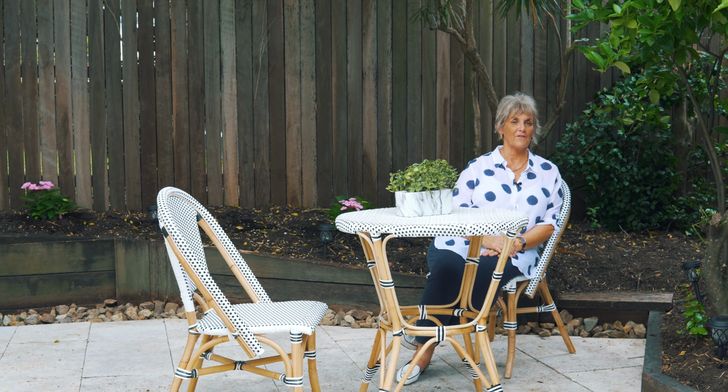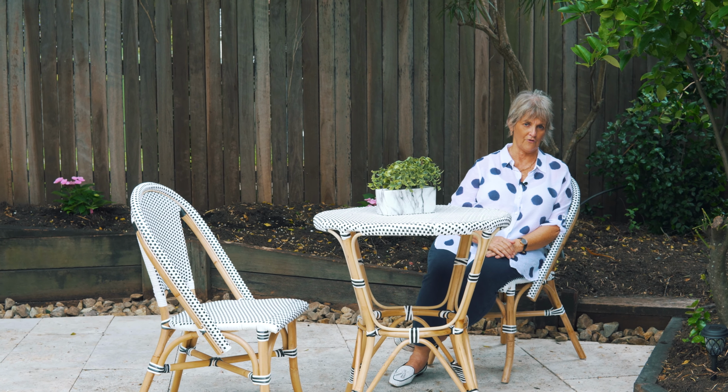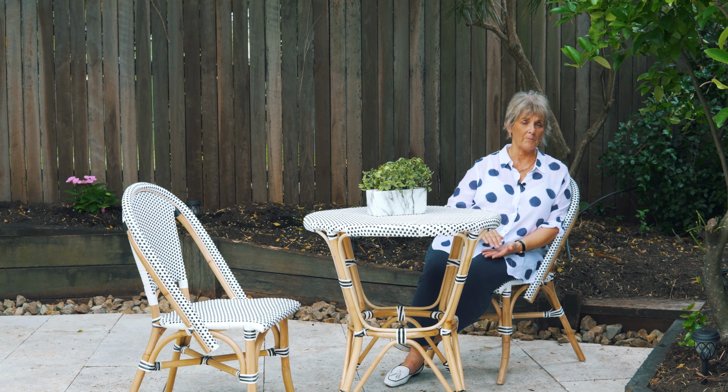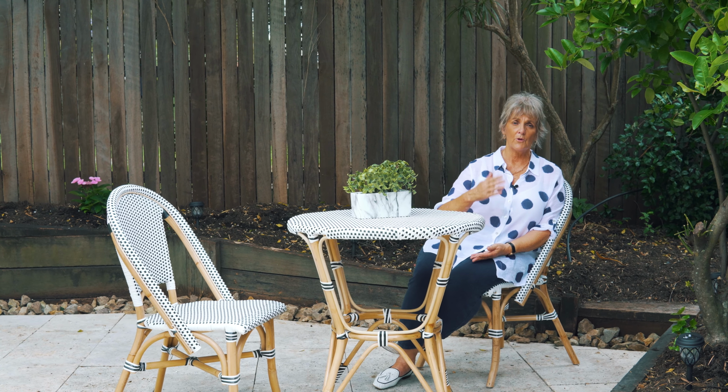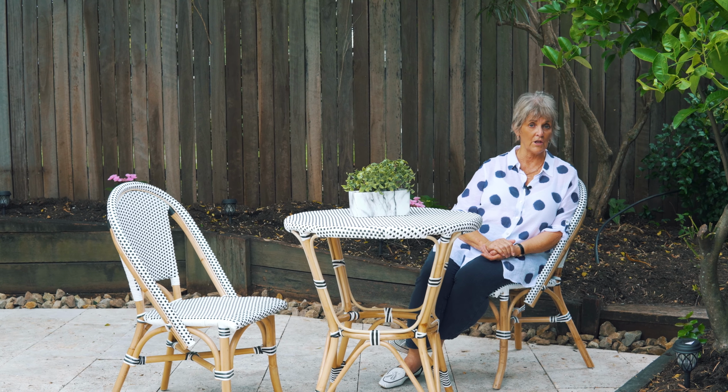Okay, here I am sitting down on the job again, but this home just makes you feel so comfortable you want to sit down and put your feet up. You've seen inside now the polished timber floors, the high ceilings, the beautiful electronic blinds that turn the outdoor rumpus room into an indoor living room.